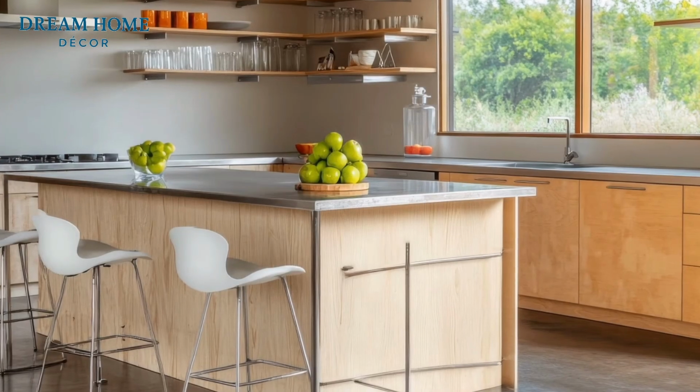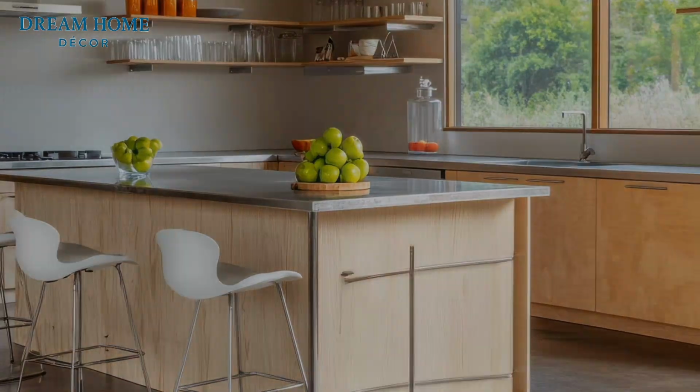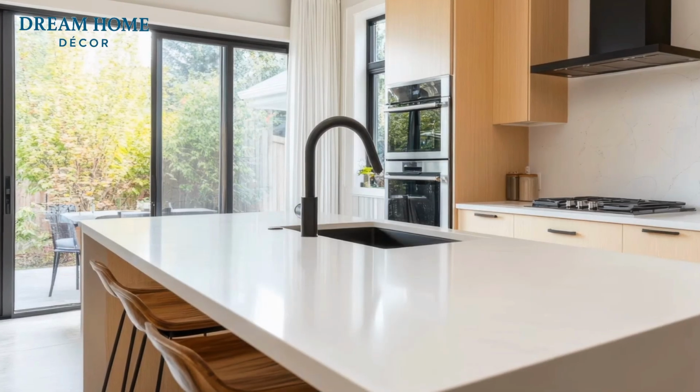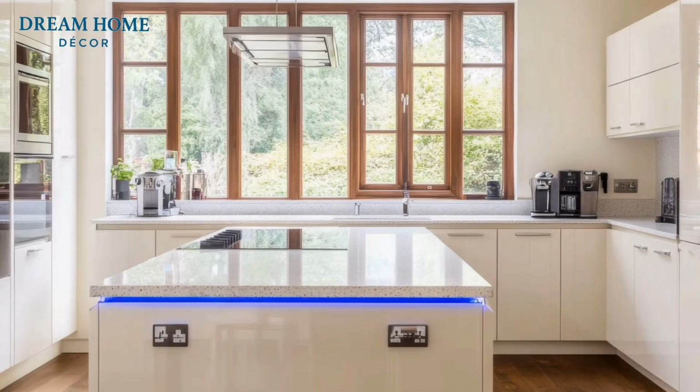Lighting plays a huge role in creating atmosphere. Pendant lights over the kitchen island, soft recessed lighting in the living area, and a statement chandelier over the dining table can help visually separate spaces while keeping the overall look cohesive.